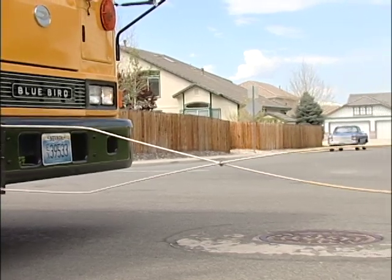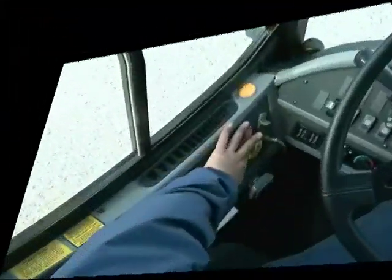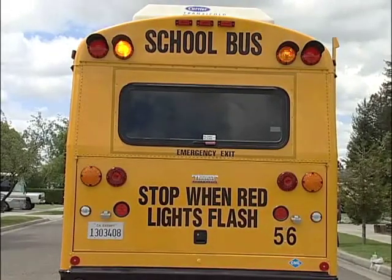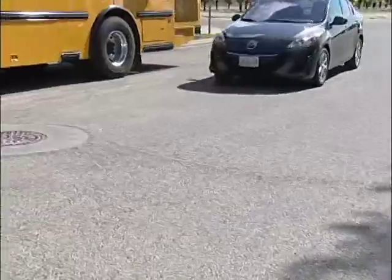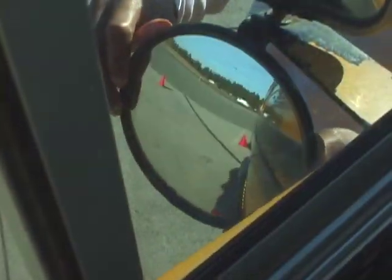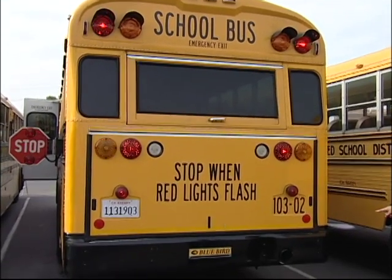Also, make sure that all equipment on the bus is working properly. Here are some examples. What is the use of engaging warning lights if they do not work? Imagine the terrible consequences that may ensue. That is why it is important to take the time to make sure all mirrors are properly adjusted and the lights and warning devices are in good working condition.